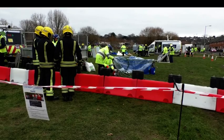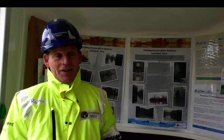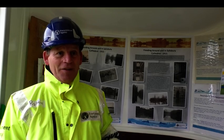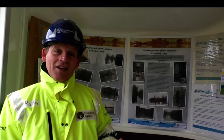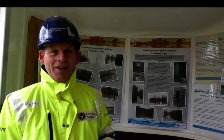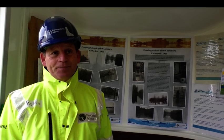So we're exercising some barriers that we would put out at various locations around the city if levels kept on rising. So Salisbury is right at the centre of 5 rivers. Depending on the timing of the flows coming down the rivers, if it all goes wrong, if it all happens at the same time, centre of Salisbury will get very wet. What we're doing is trying to defend certain places that would be the wettest.